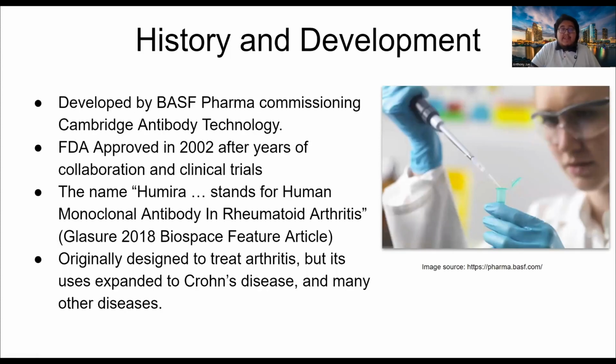We can also take a look at the history and development of Humira. Humira, or adalimumab, because drug makers like to make things complicated, was initially created by BASF Pharma, commissioning Cambridge Antibody Technology. After rigorous testing and research, it was FDA approved in 2002 for the treatment of rheumatoid arthritis.